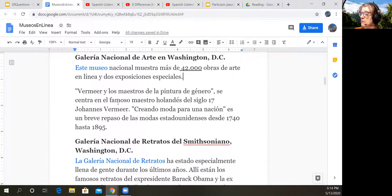Vermeer, un artista famoso. Vermeer, el maestro holandés, the Dutch master, del siglo XVII. And notice again, we talked about a couple weeks back, they will not say 17th century. They'll just say century, siglo 17. They'll just use the regular counting number. We would say 17th. Okay. And above 10, once you get over 10, they don't use 11th, 12th. They just start using the counting numbers, 11, 12. So this is just 17.